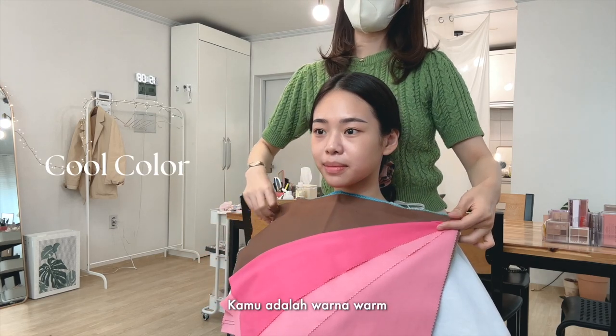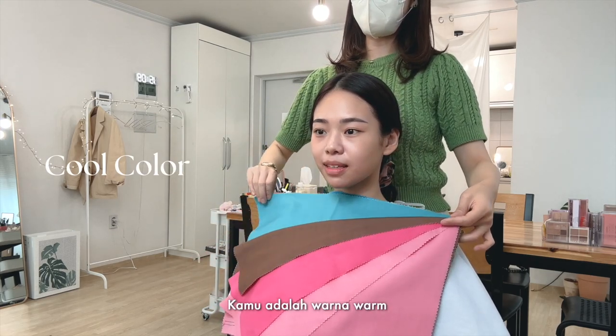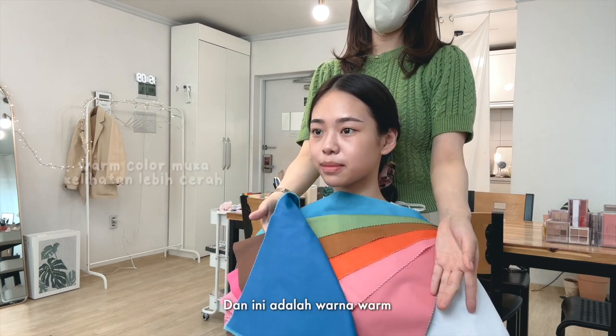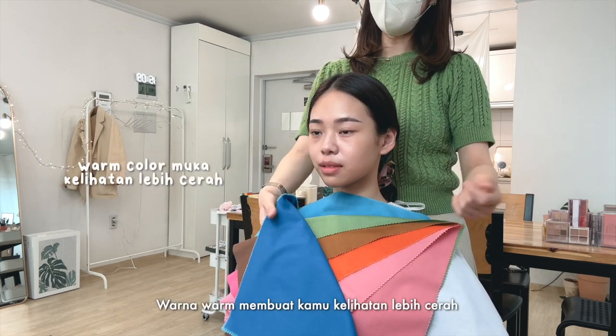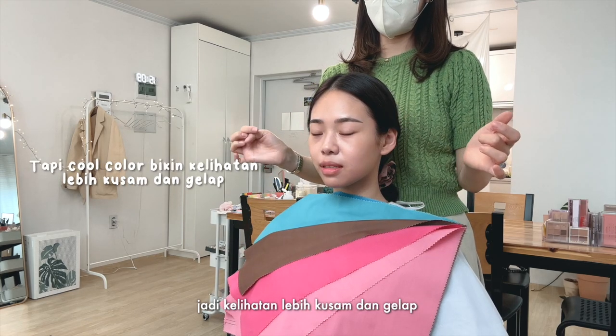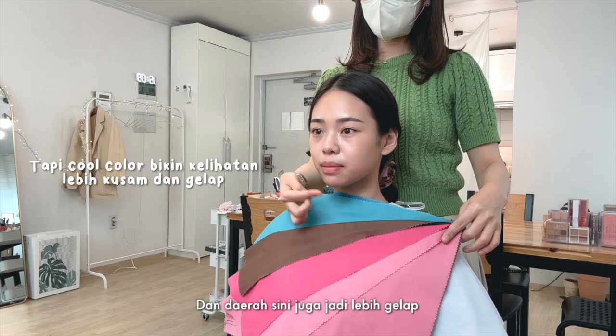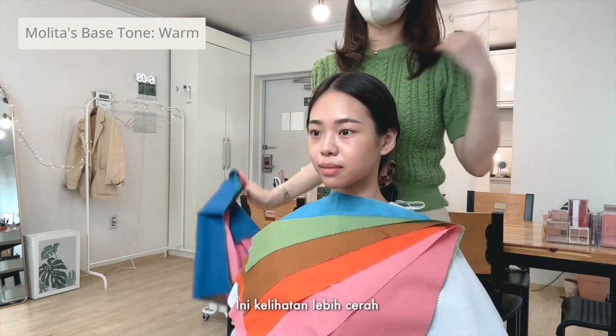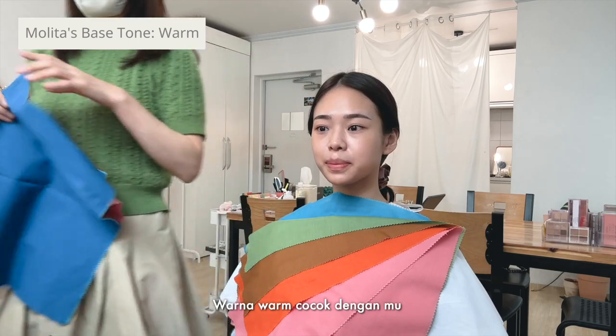You are warmer. Warm color. So this is a cool color, and this is warm color. Warm color makes you look brighter, but with the cool color, you can see the dark circle really gets deeper and darker. And this area gets darker as well. Let me try again. You look brighter. Warm color suits you.